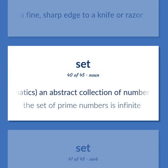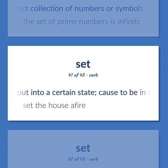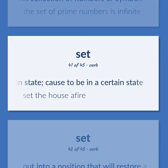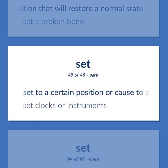Mathematics, an abstract collection of numbers or symbols. The set of prime numbers is infinite. Put into a certain state, cause to be in a certain state. Set the house afire. Put into a position that will restore a normal state. Set a broken bone. Set to a certain position or cause to operate correctly. Set clocks or instruments.